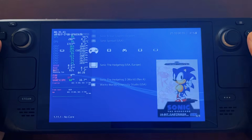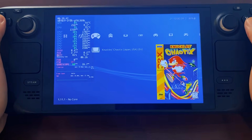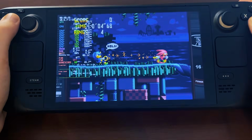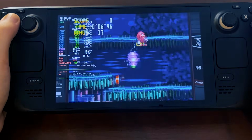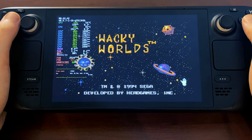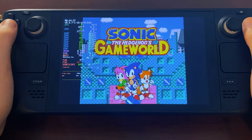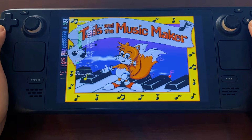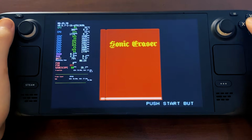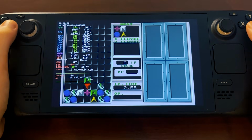Using RetroArch, we can emulate not only the Genesis, but also the Sega CD, the Sega 32X, and even the Sega Pico. So obviously, we'll be able to play Sonic CD and Knuckles Chaotix. But we can also play total bangers like Wacky World's Creativity Studio for the Sega Genesis. Yes, this is a real Sonic game. And also Sonic the Hedgehog's Game World and Tails and the Music Maker for the Sega Pico. I even got the unreleased Sonic Eraser working for the Genesis. Yeah, we're doing games that never even released. That's how deep we're going with this.